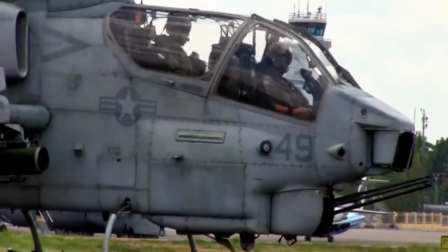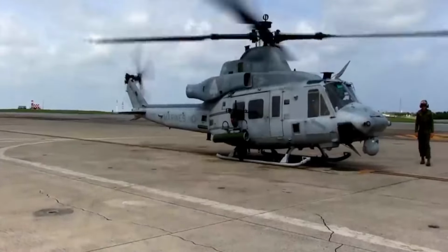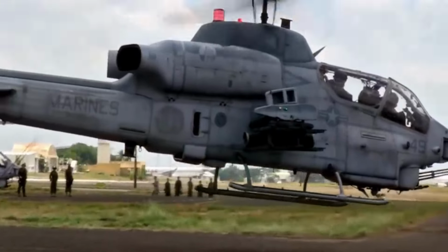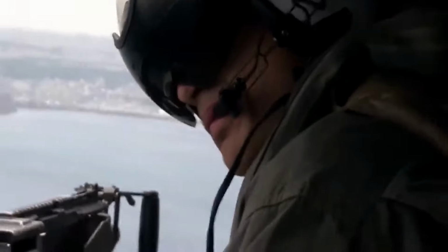The UH-1Y has also been looking for many foreign customers and has often been in competition with the Boeing AH-64 Apache for orders. The first export customer was the Royal Bahraini Air Force, and the Czech Air Force also ordered this type. Pakistan was going to have its own UH-1Ys at one point, but deliveries were stopped because of politics.